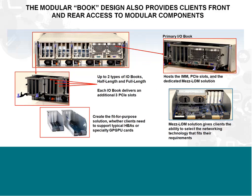This gives you an idea of the rear of the chassis, where you can see the flexibility we have with primary I/O books and then additional I/O books to expand and extend your PCI slot capabilities, providing customers with a very flexible configuration that's very, very cost effective. You'll also see the 4 power supplies at the bottom. In an 8-socket configuration, you would be able to remove those power supplies from the 4-socket chassis, the 3850, and place them in a 3950, as all of the modular components are interchangeable between the two systems, with the exception of, again, I'll remind you, the processors themselves, where in an 8-socket configuration, you would need to be using the 8000 family of processors.